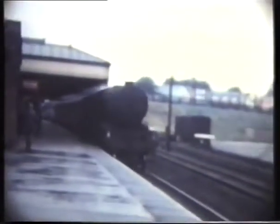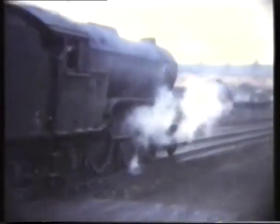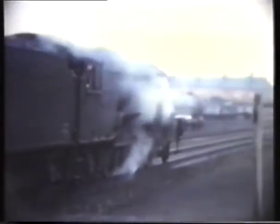Loughborough, on the former Great Central Line. This B1, number 61369, was hauling the South Yorkshireman. And this V2, number 60925, was also on a northbound passenger working. As was Stanier 2-6-2 tank engine, number 40167.